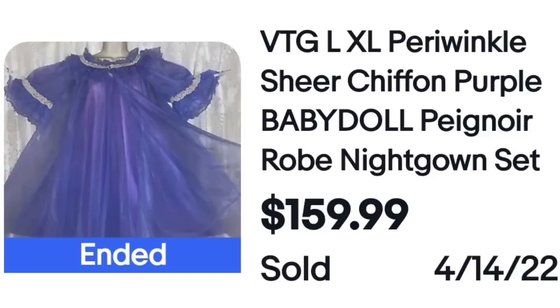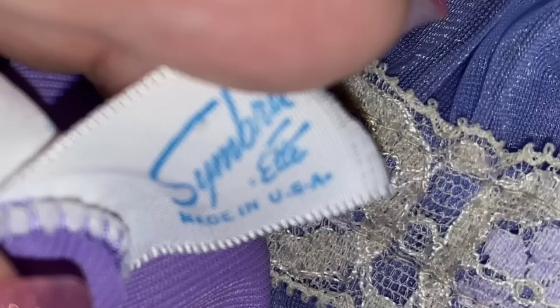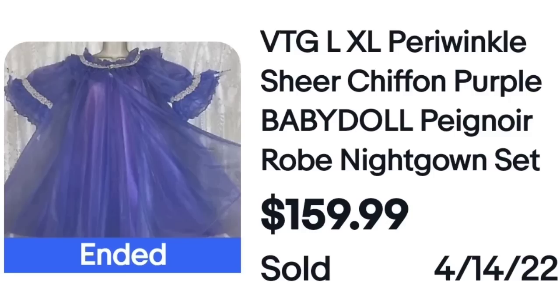So this next one is a vintage periwinkle sheer chiffon purple baby doll peignoir robe and nightgown set. So another one that's a set, so watch for those. This one sold for $159.99. You can see here the seller did show the two pieces separately, and also here you can see on the tag it says Simbra, but keep in mind again that the seller did not use that brand in the title. So I think the look and the keywords are what are selling these nightgowns so high.